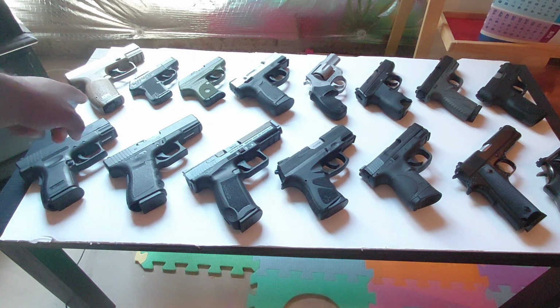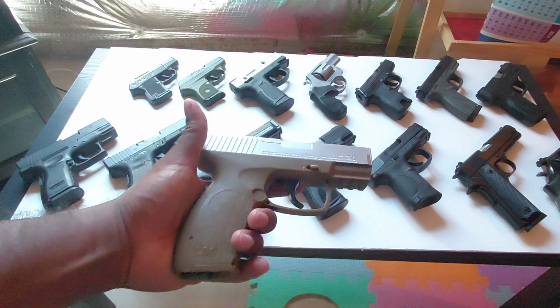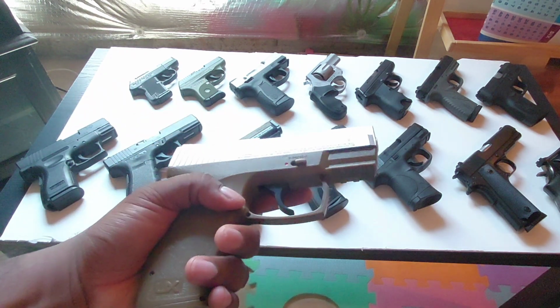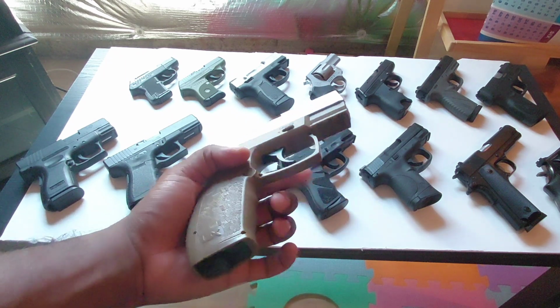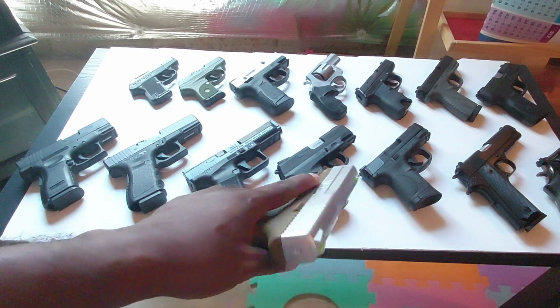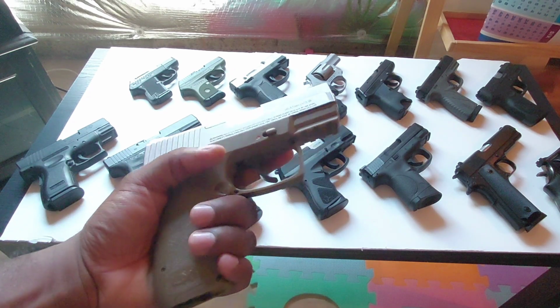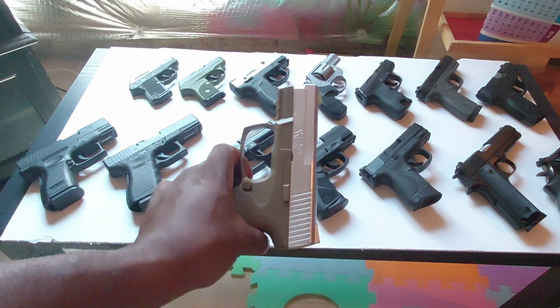This is not an actual handgun. This is a BB gun. I forgot the company. This is a Crosman BB gun in .177 caliber. I think it holds like 20 rounds. I bought this mainly just for my kids to learn some fundamentals on pistols. It's the only reason I really bought this.